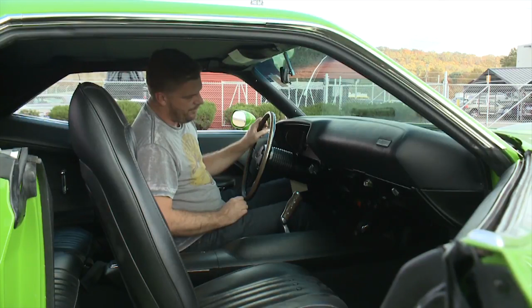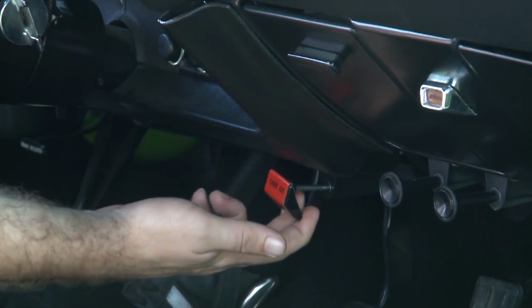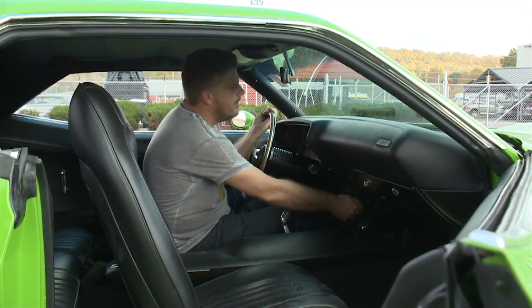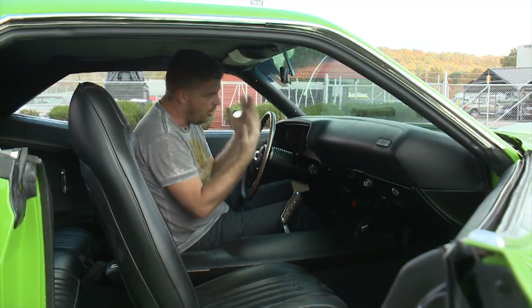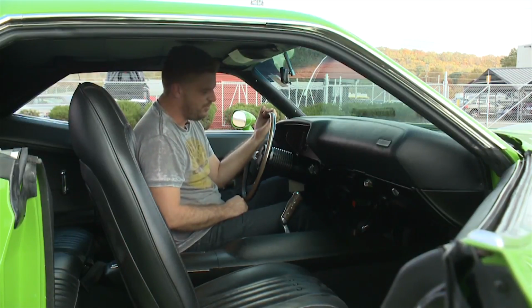Another thing I love about the early 70s and late 60s Mopars is you'll see here it's got the Carb Air, and you pull this guy out here on the six pack, it's called the Air Grabber. You pull this guy out here and, basically through vacuum, it opens a couple vents and the hood scoop to let those dual quad carburetors breathe some more air.